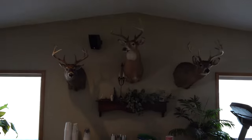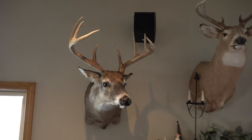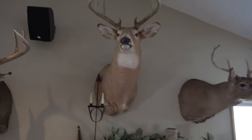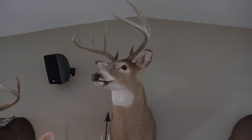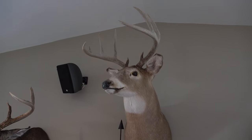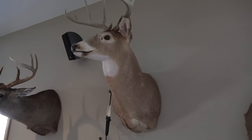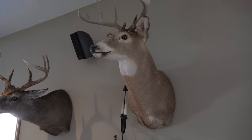Well, we got Uncle John's bucks hung up here. There's the upper eight, and then I might as well introduce everybody to this buck. This buck was a buck he killed in 2009 with his muzzleloader on December. It was like December 12th, I think, very end of muzzleloader season.